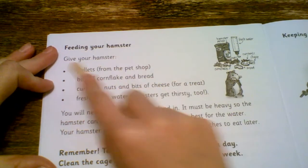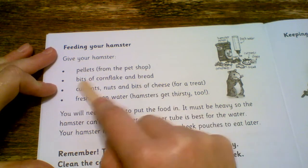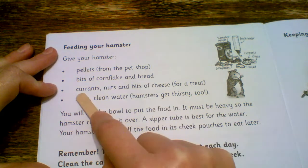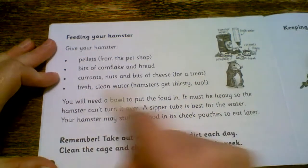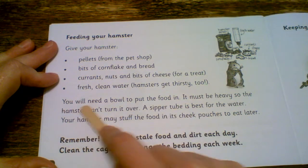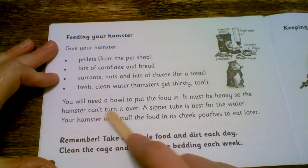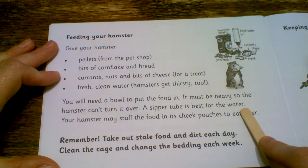Feeding your hamster. Give your hamster pellets from the pet shop. Bits of cornflake and bread. Currants, nuts and bits of cheese for a treat. Fresh clean water. Hamsters get thirsty too. You will need a bowl to put the food in. It must be heavy so the hamster can't turn it over. A sipper tube is best for the water.